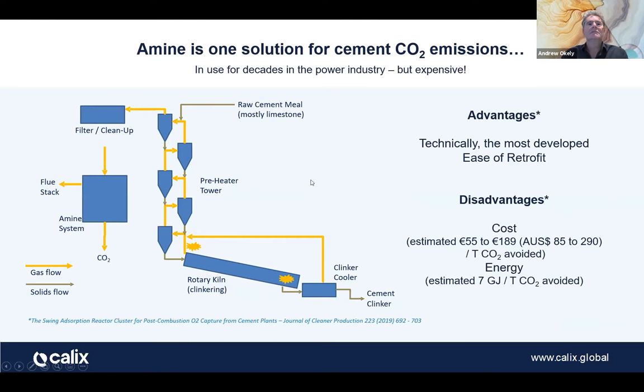As it is the best known and technologically leading solution, I just wanted to look at amines and how they would fit into this, again, simple schematic of a cement plant, and then look at where the Calix technology fits. And as I'm sure most of you appreciate, amines would go on the end of the plant and essentially take all of the flue gas if you were doing complete CO2 capture. It's an end of the pipe solution, of course, and has been utilized certainly in the power industry on many projects over a number of years.